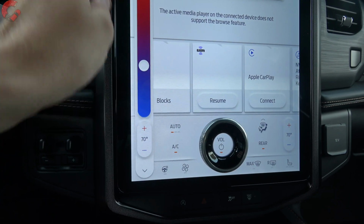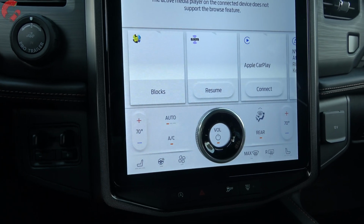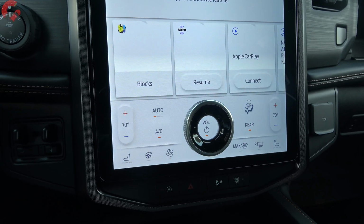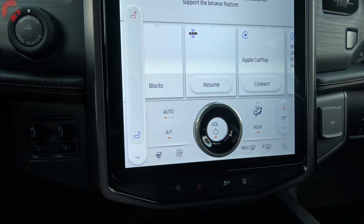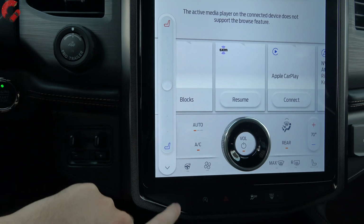You can also quickly slide up and down if you need to make a large adjustment. 3-mode automatic as well, and 3 zones are going to be standard on all models. We also have heated and ventilated seats. Both of these are going to become standard once you get to the Limited trim level.